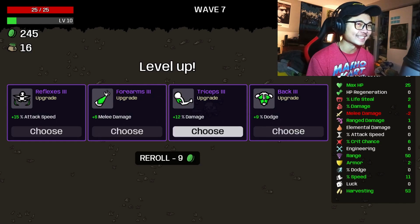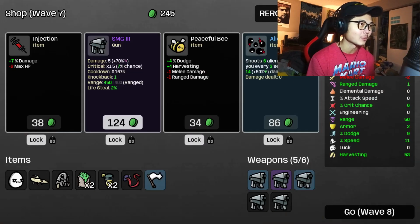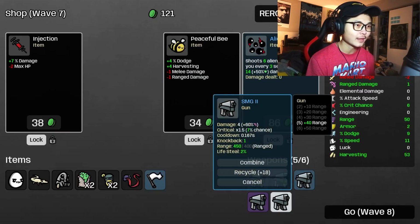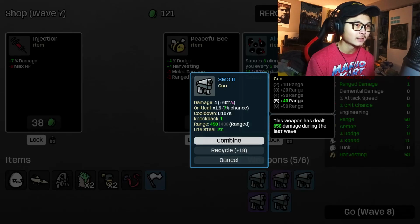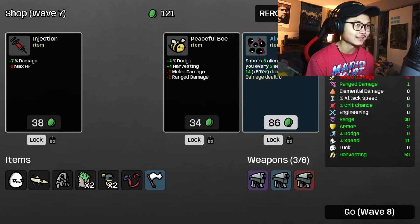Ooh, what are we thinking here? +12% damage, maybe? +9% dodge. I'm at 0% dodge. Okay, we're definitely gonna get the dodge. We'll grab the next SMG. We're gonna combine that to get that. We'll combine one more blue. Okay, yeah, just for us. Actually, no. Let's combine to get our first legendary item.